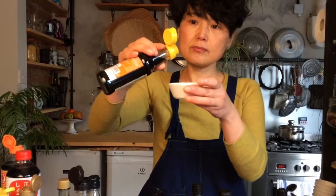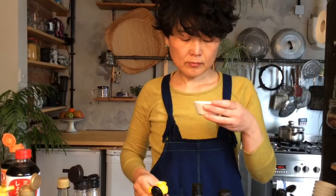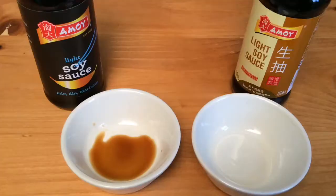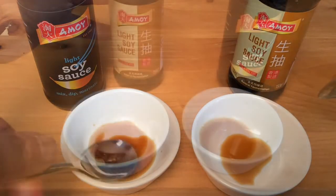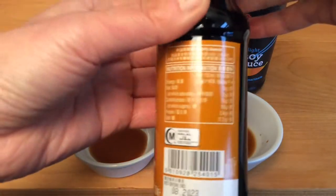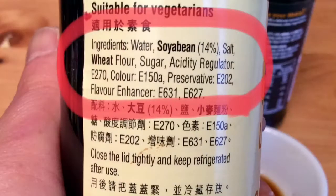That's a bit surprising. I found another Amoy which says natural fermentation. This one has nice aroma and decent flavor. Also, umami comes quite strongly in the aftertaste. So, what's the difference between those two? The front faces never say much, do they? You will find out by checking the back of the labels. Natural fermentation soy sauce: ingredients are water, soybeans, salt, wheat flour, sugar, acidity regulator, and a couple of E numbers.